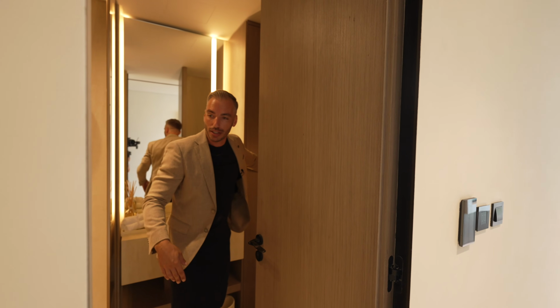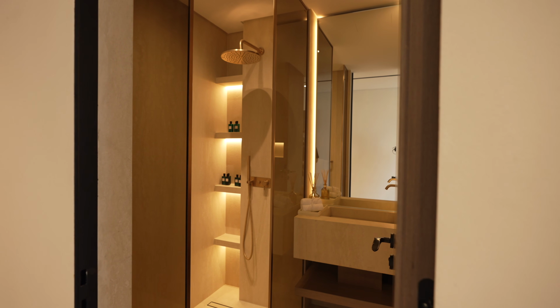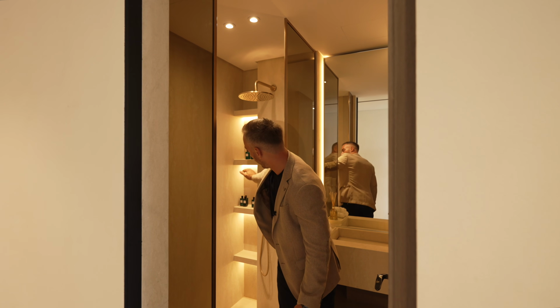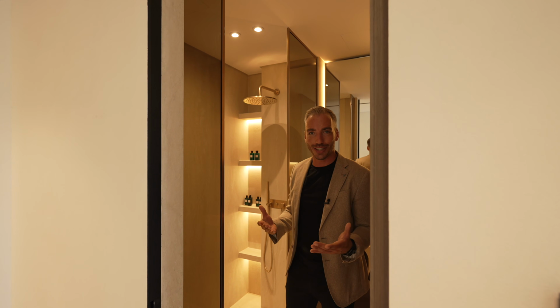If you swing around this way, let's have a look into the walk-in shower. So we have that bronze rain head above with the bronze trim. Now what I love is the custom built shampoo niche that they have on the side, and obviously BCI had to dress it with Hermes shampoo.